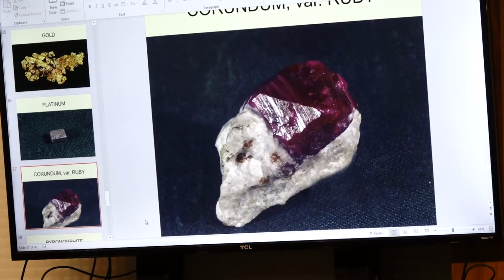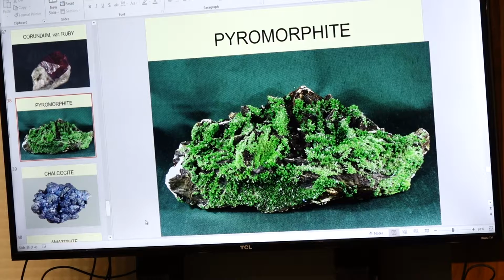The next one, please. This is pyromorphite. All those little green sprinkles are crystals of pyromorphite. And this one is not from Idaho. This is from Labarge's mine in France. It's an exceptional specimen from that locality. Most of them are more of a pea green or a lime green. This one has really rich color to it.